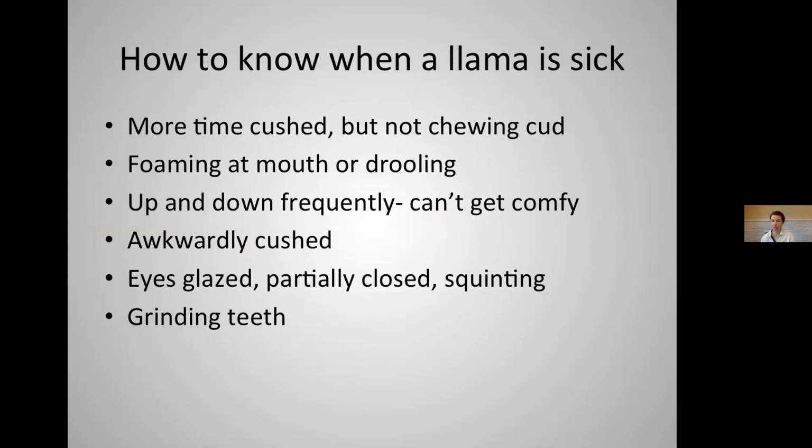So how do you know when a llama's sick? Which is hard since they're, again, very stoic. They'll probably be spending more time cushed, which could be just because they're tired, but while they're cushed, they should be chewing their cud. So if they're laying down more and they're not chewing their cud, that's a problem. And just in case anyone doesn't know what cushed is, when a llama or an alpaca cushes, that's when they lay down and tuck all four limbs under them. That's a normal thing that they do, and their legs should be perfectly under them.